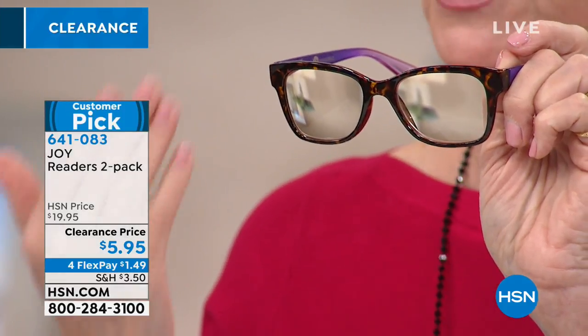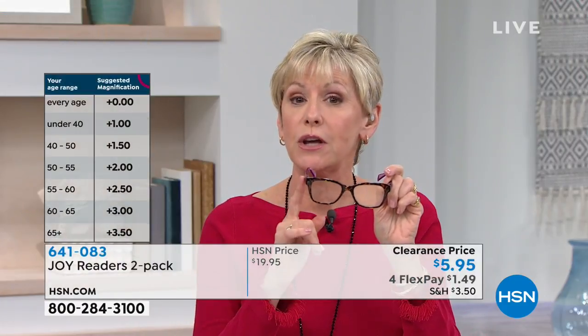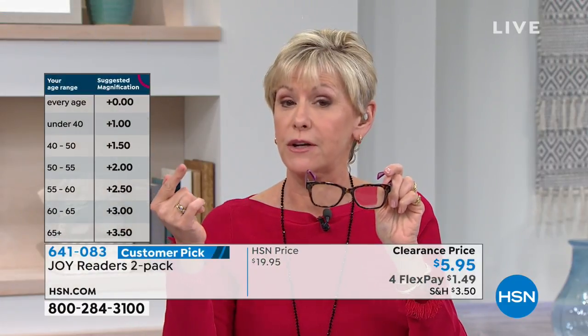So think about how often you sit in front of your computer or your e-reader, and you're going to be able to do it now with less eye strain because of that. And I love Brett's point of being able to just get the next size up. You've got a whole wardrobe of readers because we know you love them, but this would give you the opportunity to get that extra magnification.